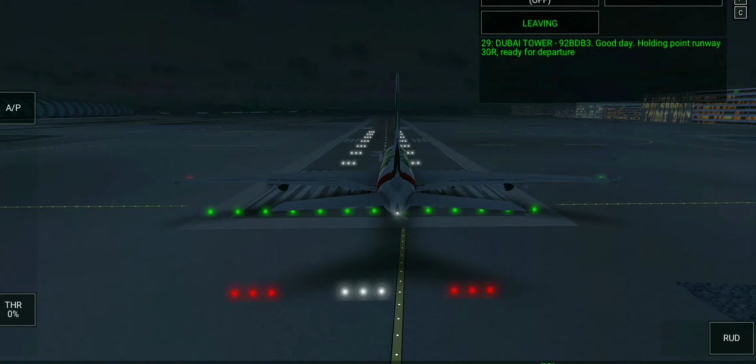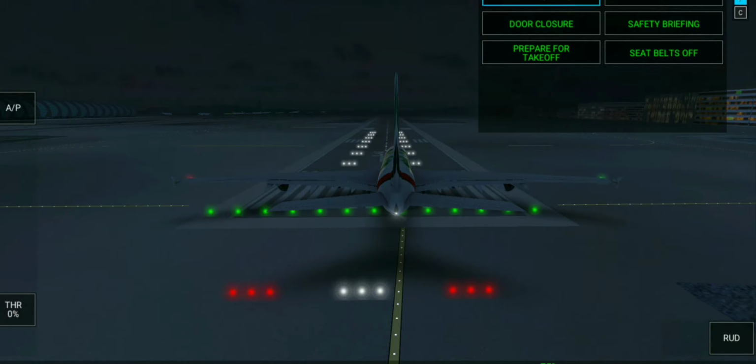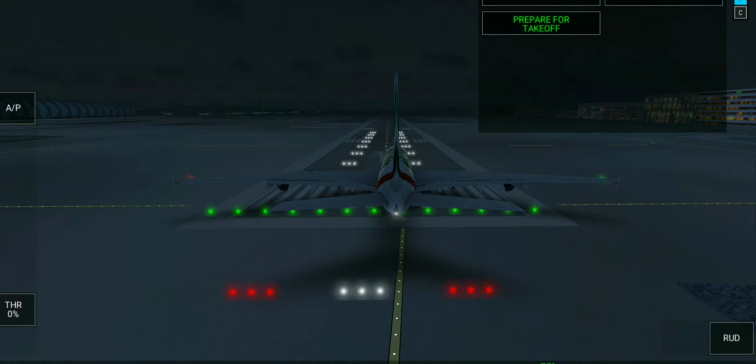Tower, good day. Holding point runway 30 right. Ready for departure. Wind 094 degrees 12 knots. Clear for takeoff runway 30 right. Report leaving 3,000 feet. Clear for takeoff runway 30 right. Call you back passing 3,000 feet.